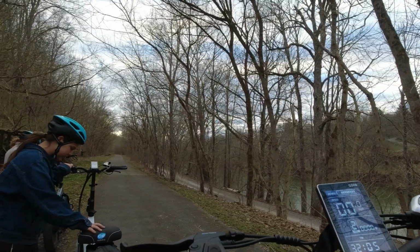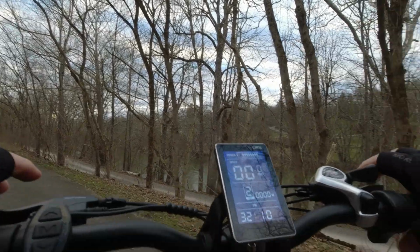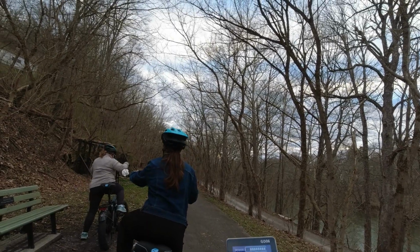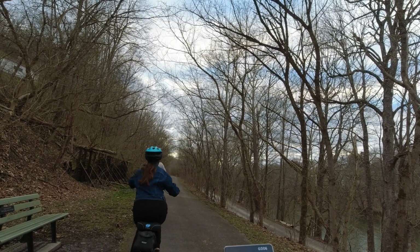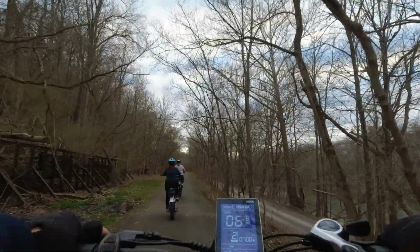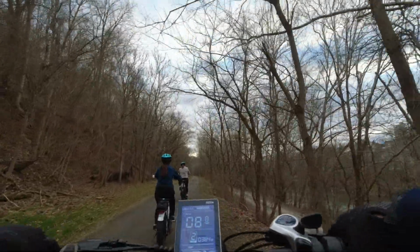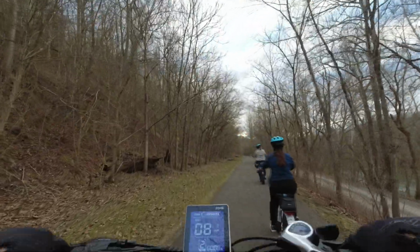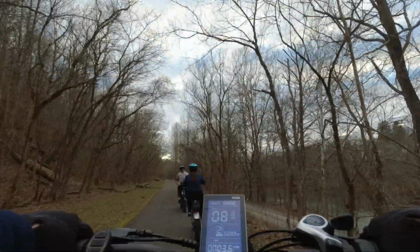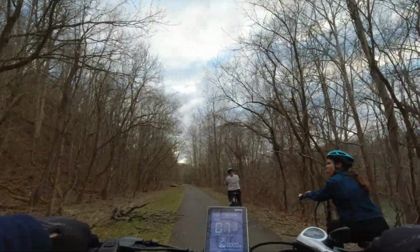Okay, ready? All right, and off we go. Back out on the trail. So I figure we go out here 4 miles and then we go back. We're at 3.6 now. About. Yeah, I don't want to lose daylight, and I know your camera doesn't pick up a lot.